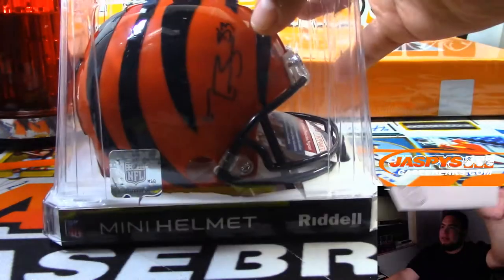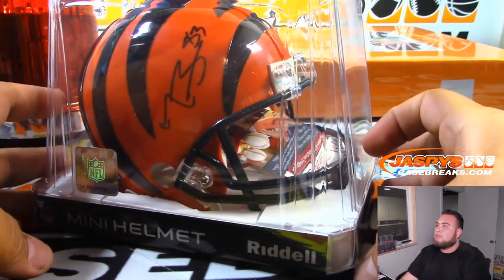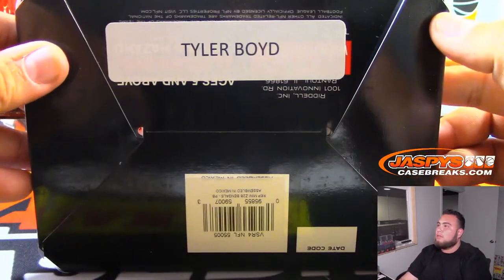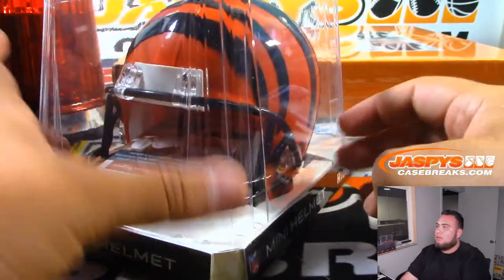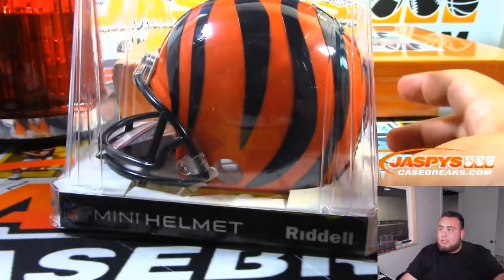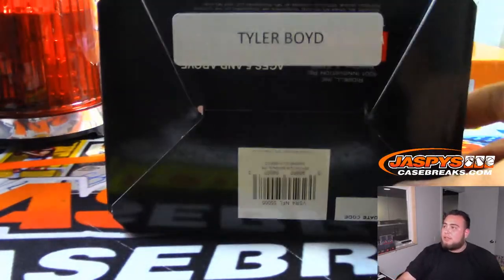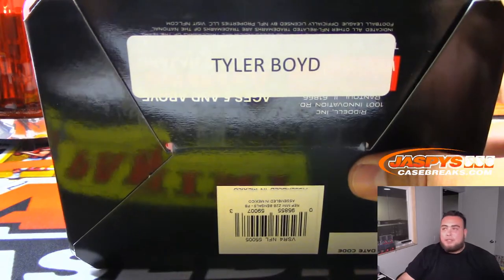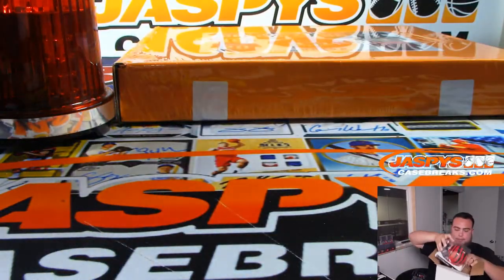Nice break for the Bengals. Tyler Boyd. Cincinnati Bengals. TJ, there you go. Actually hit a jersey of his in the football mixer from yesterday. TJ with the Bengals.